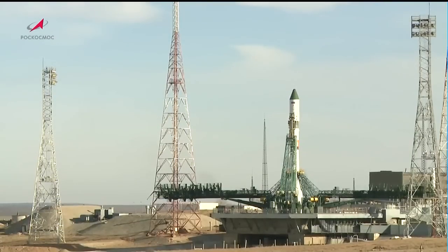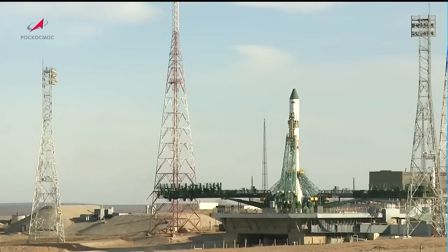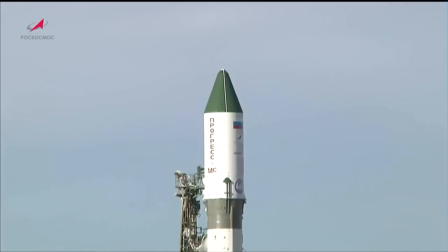The Progress 86 spacecraft will be launching today to carry a total of 2.7 tons of cargo to the Expedition 70 crew currently aboard the International Space Station, and once docked, it'll remain at the orbiting laboratory for approximately 6 months. The Progress 86 vehicle will be facing a 2-day 34-orbit chase to the International Space Station that will lead to an automatic docking to the Poisk module on Sunday, December 3rd at 5:14 a.m. Central, 6:14 a.m. Eastern.